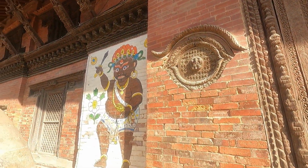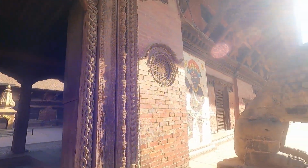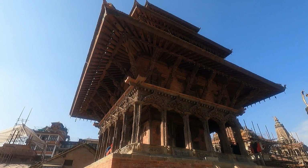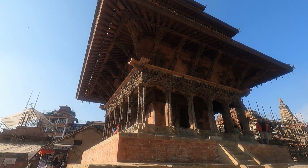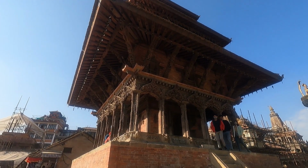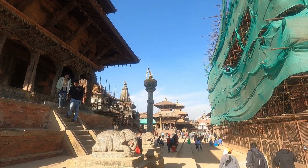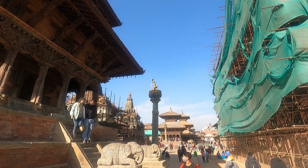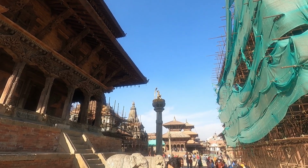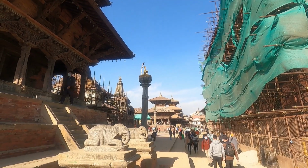See the paintings on both sides. So here is a temple which they reconstructed after the earthquake. It seems quite new. And besides, there is a statue of the king on the column, with his family. According to the legend in Patan, the king will die only after the bird on top of the snake flies away. As the bird is still there, the king is still living.